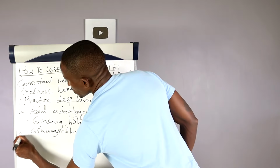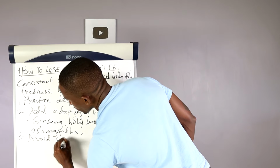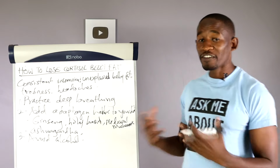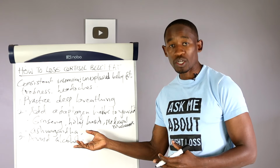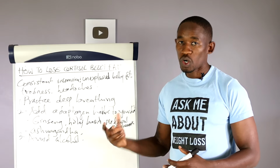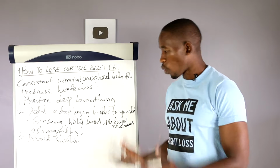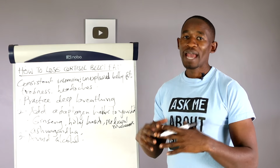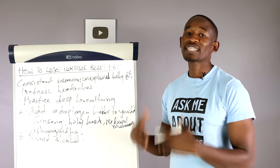Then the third thing that you need to do is avoid alcohol. Now, the funny thing is that when many of us are stressed, we reach for a drink. We drink alcohol. The problem is, research shows that when you drink alcohol, your cortisol levels increase, and this only makes your stress worse. Yes, alcohol may make you feel better, let's say for an hour or for a day, but in the end, it's not a solution.